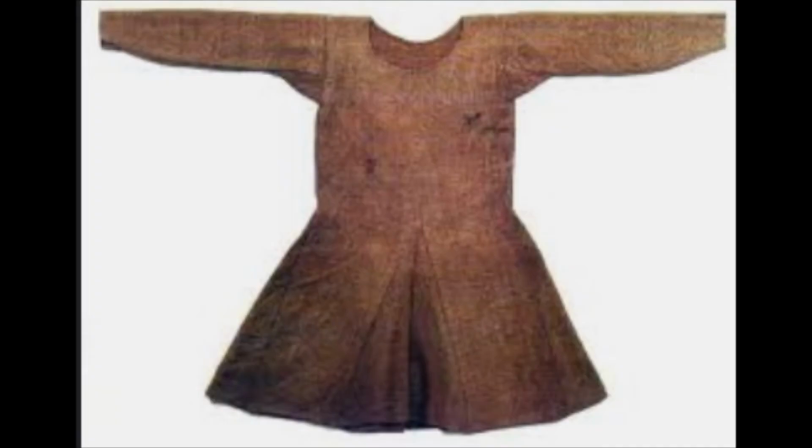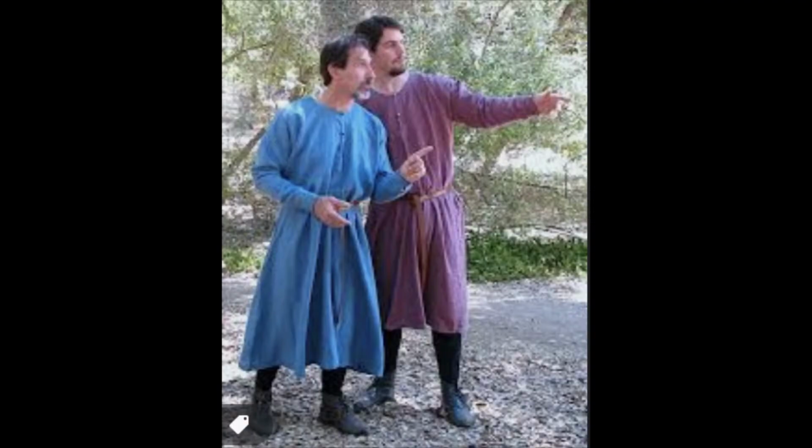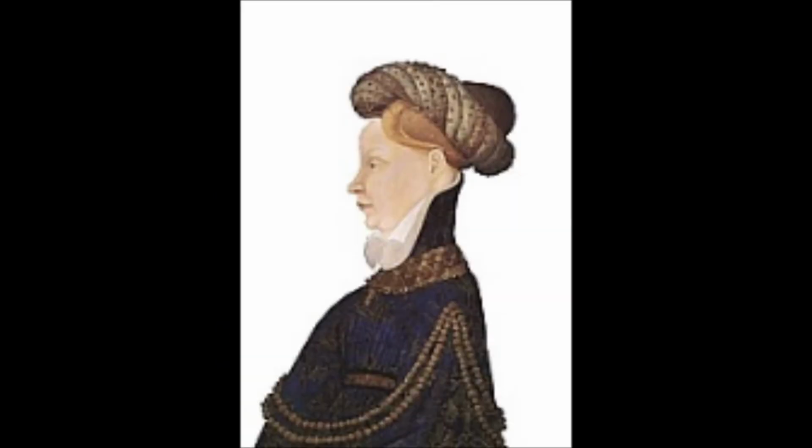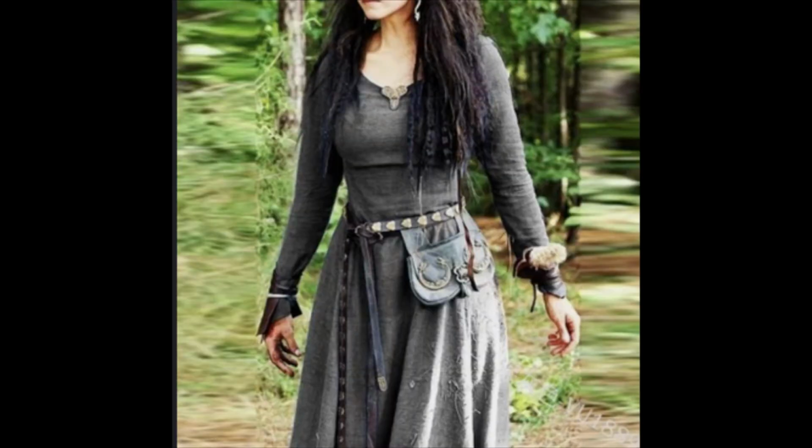We still see items such as tunics, which are now called coats or cotes. They were worn and dyed in bright fabrics. They also wore houppelandes, which are considered to be a long coat with an attached high collar. We can also tell that during these times, this was the first sight of Gothic fashion.